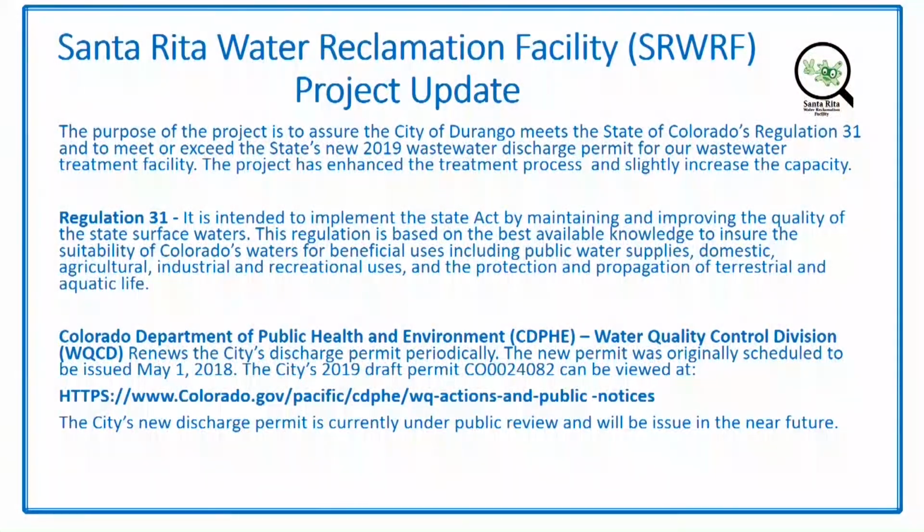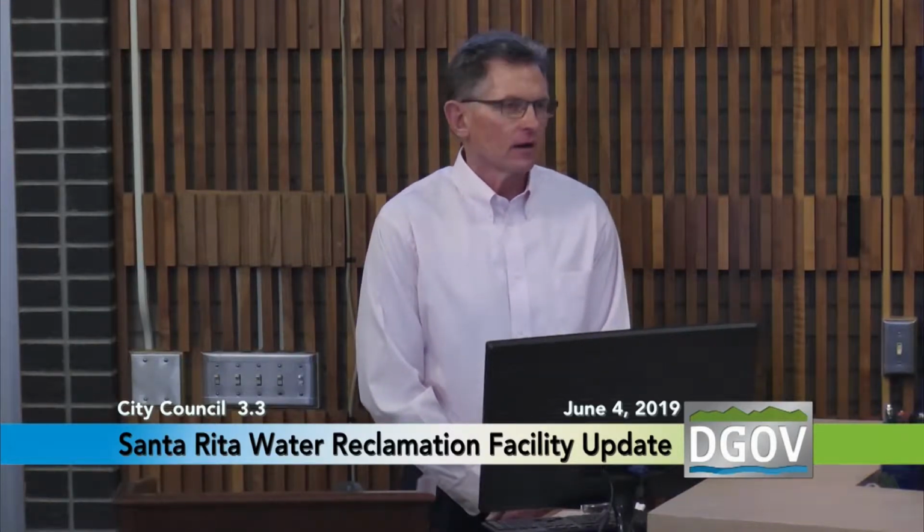It states, "It is intended to implement the state's act by maintaining and improving the quality of the state surface waters. This regulation is based on the best available knowledge to ensure the suitability of Colorado's waters for beneficial uses, including public water supplies, domestic, agricultural, industrial, and recreational uses, and the protection and propagation of terrestrial and aquatic life." So that's pretty specific on what we have to do as part of our wastewater treatment plant.